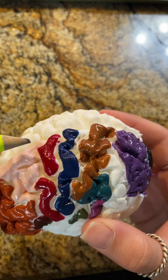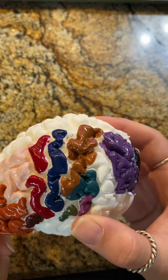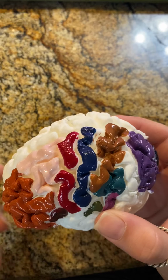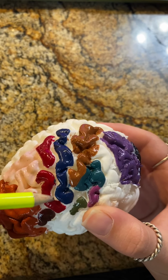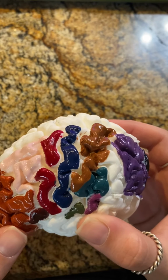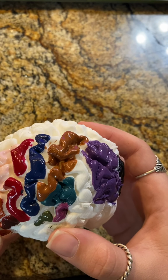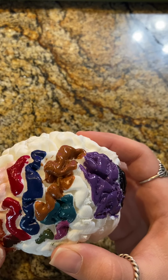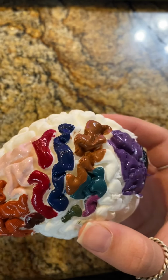Then right here in blue, we have the primary somatosensory cortex. It's posterior to the central gyrus, which is right in the middle. And it's responsible for receiving sensory information from the peripheral nervous system. And this is information from muscles, skin, and joints. And the information first arrives here.